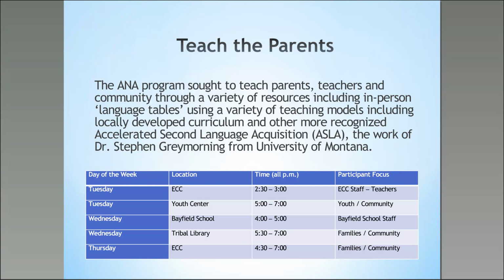Language table, in addition, was held in various locations and times throughout the week. But by far our most attended one was our Thursday night. In the 15-16 school year, our weekly language tables averaged about 16 people a week, a high of 29 at one point, and we had 63 unique individuals attend our Thursday night language table. It may not sound like much, but to a small community like ours, that was a lot of people to get together to rally around learning language.